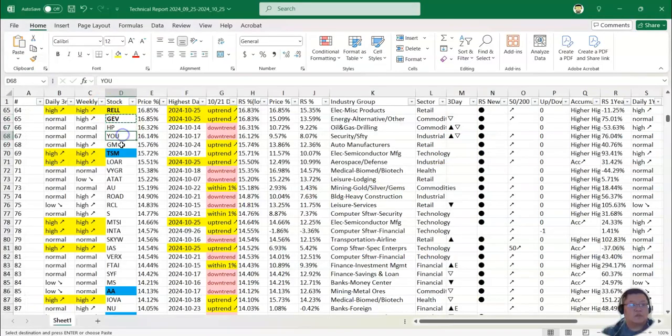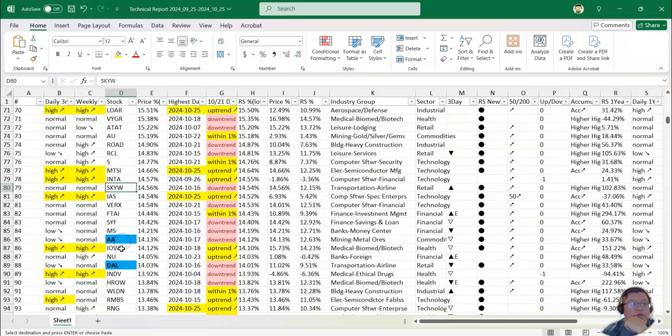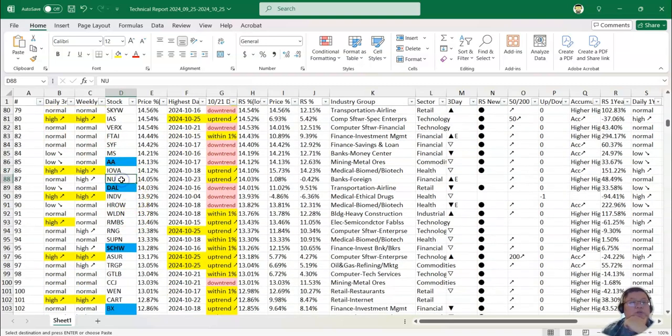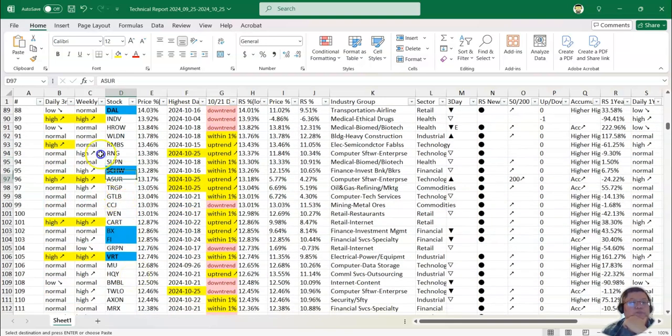GM also reported more. They talk about TSM in the market recap video. VYGR, ATAT, AU, Road, RCLS, MTSI, Intel, SkyWest. IAS, FTA, ISYF, MS, NU, INDV, HRO, WDN, Rambus, RNG, SUPN, Assure, TRGP, GitLab, CGJ, Vendees, Card.